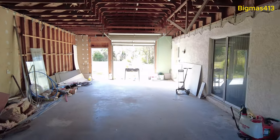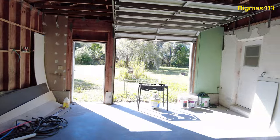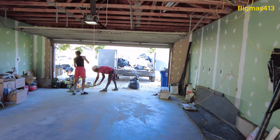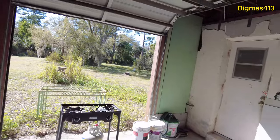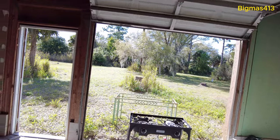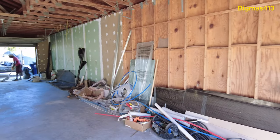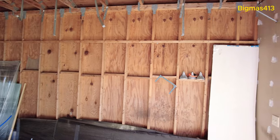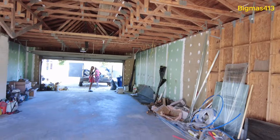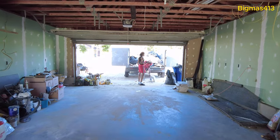Now the garage is ready for stage two. It's a big garage, guys. Put like five cars in here. This garage was originally built for boats, for a boat to come in and then exit out the back, so you don't have to back up. But we don't need that. This is gonna be an entertainment garage. We're gonna build a bar on this wall with TVs and fix it up real nice, at least half of it. And then the front part right there, we're gonna park the car.